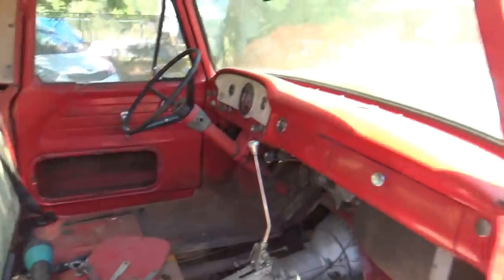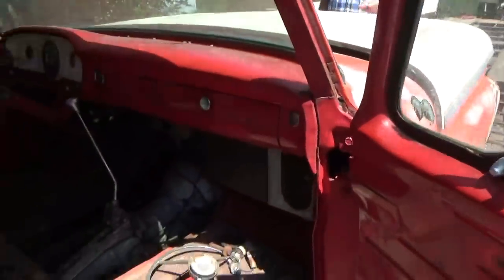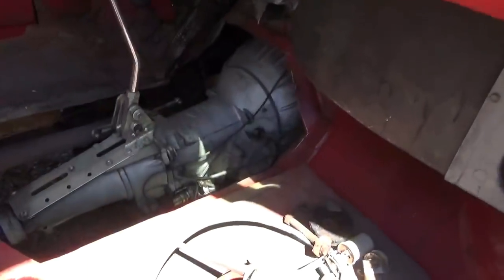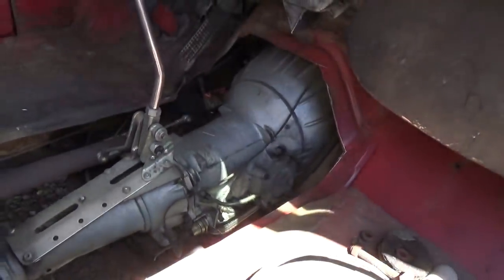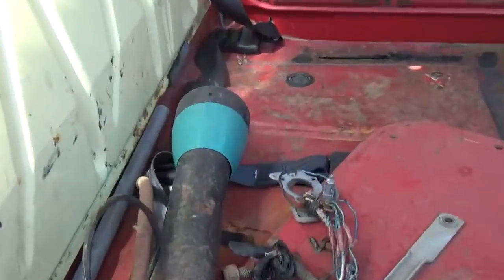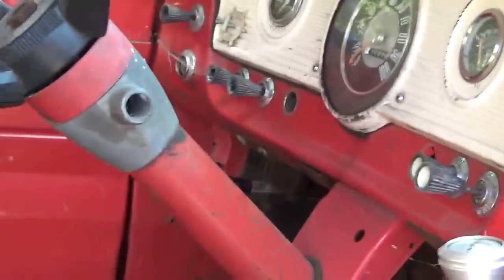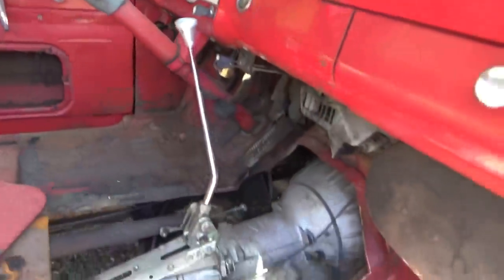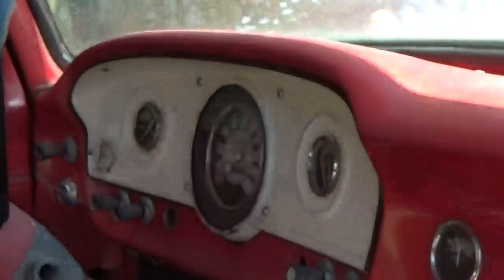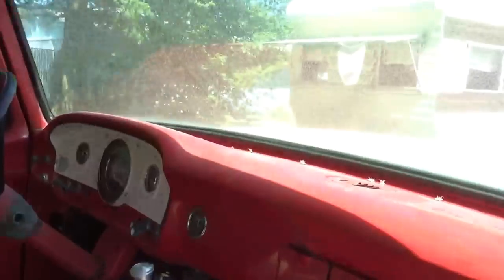And where's the seat for it? It's right there. Okay, so we got the seat for it. It's been modified to accept the automatic transmission. Gary's got a column right there that doesn't have the three-on-the-tree thing going on. The dash looks pretty nice. Real solid truck. Gauges all work. That's a bonus. Blinkers.